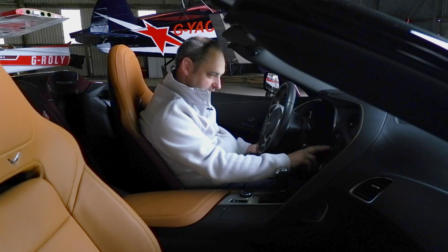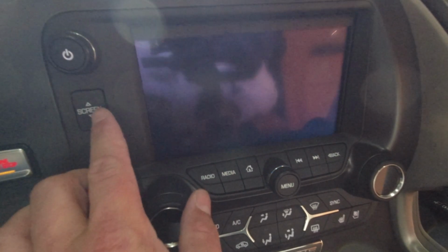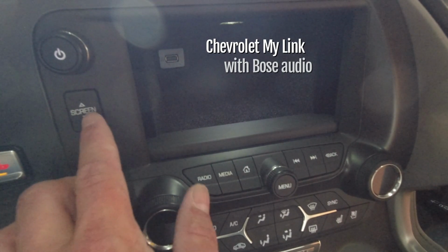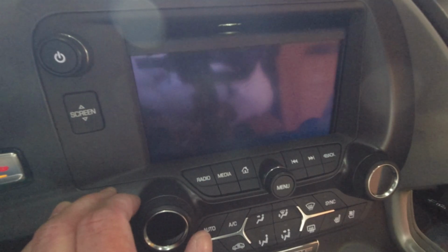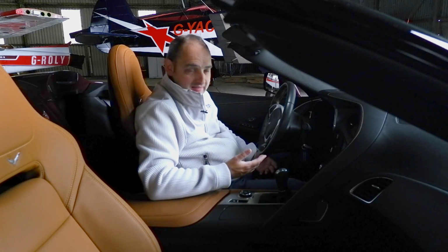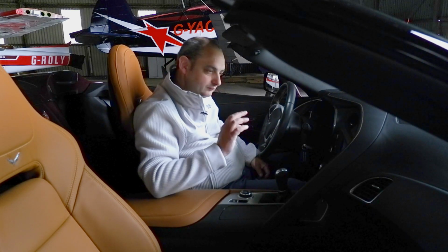So if you just pop the ignition on there, we've got a button here, and if I press this button, the screen actually drops down to reveal a storage cubby with a USB. Now, there's actually a special mode on this car. I'll just pop that screen back up there. So let's say someone else is going to be driving the car, particularly if you arrive somewhere that has valet parking. Not an issue I ever have personally, but I'm sure some people do.